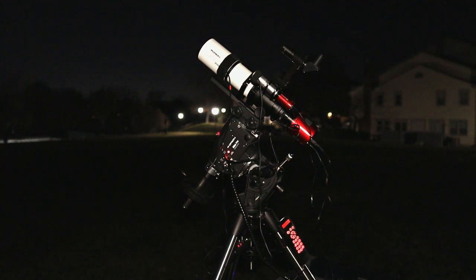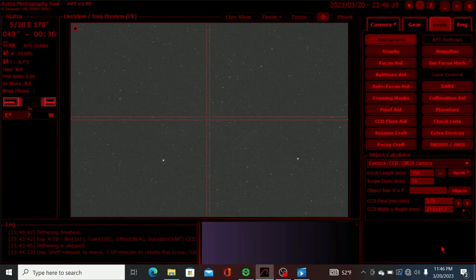Although it's the first day of spring in the Northern Hemisphere, it's still a bit chilly in the Astro Park tonight. But regardless, I was able to get through all of my setup procedures for all of my equipment, and my imaging session for the Jellyfish Nebula is now currently underway.